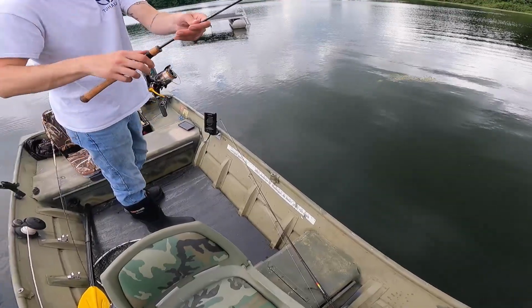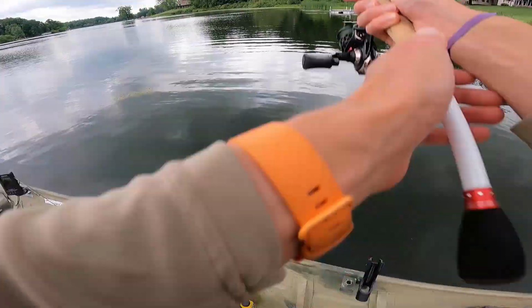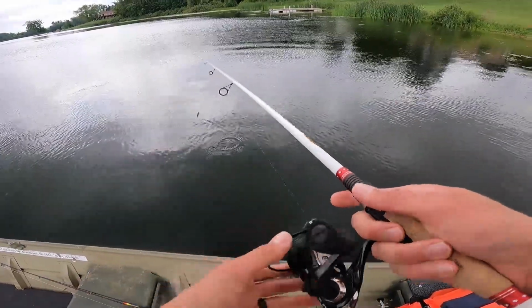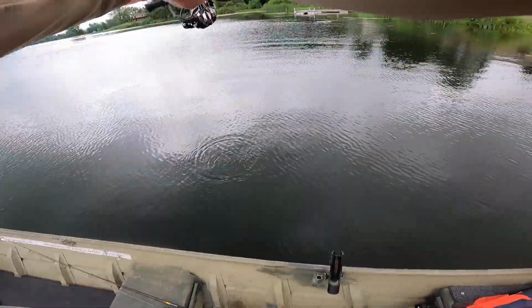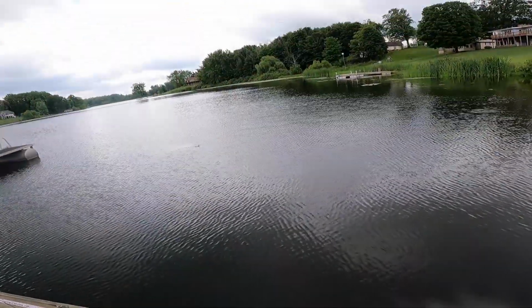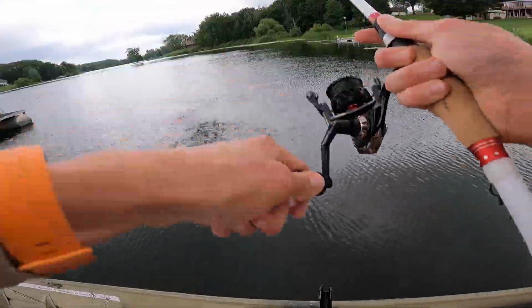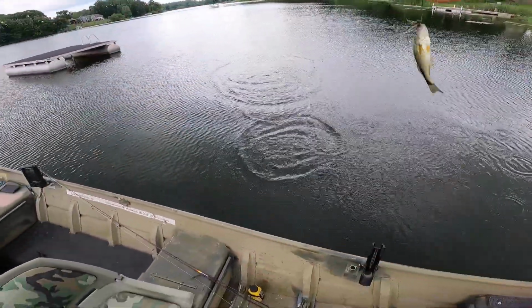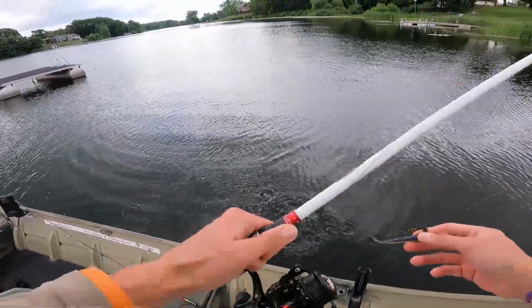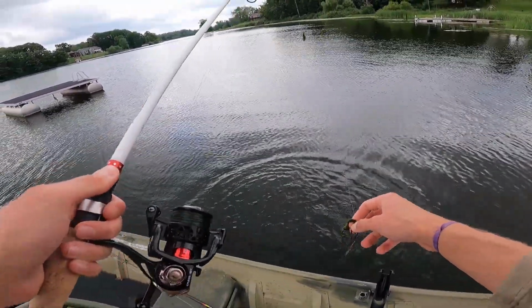Catch a big old gill. I'm gonna try your little Ned rig setup. All right, one more cast with it. Got him. Oh shit. Had to catch a fish on your rod, buddy. 2 casts with the Ned rig, and I did it. All right, you can have your rod back. Thanks for letting me play with it.